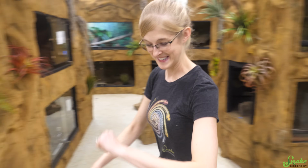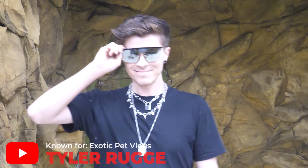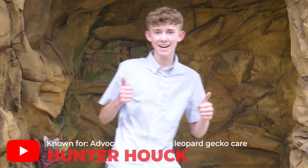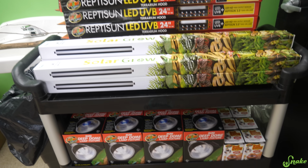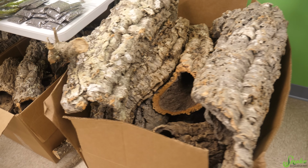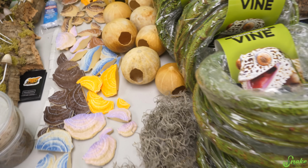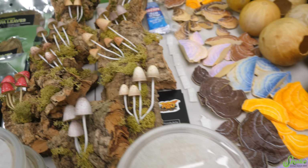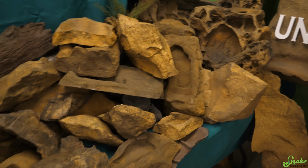Well, it is 10 o'clock and I heard our door go off, so I think our first contestants are here. And here are the contestants. We've got Dave Kaufman, Clint's Reptiles, Brian Cusco, Reptiliatus, Garrett with Reach Out Reptiles, Tyler Ruggie, Jessica's Animal Friends, Hunter Hauk, Elle's Reptiles, and finally, Adam with Wiccan's Wicked Reptiles. As you can see, there are some really unique pieces and some products in limited quantities. So all 10 participants are going to split up into 2 teams of 5 for a challenge to win an advantage in this contest. The members of the winning team will all get first dibs on the product they want the most for their builds.